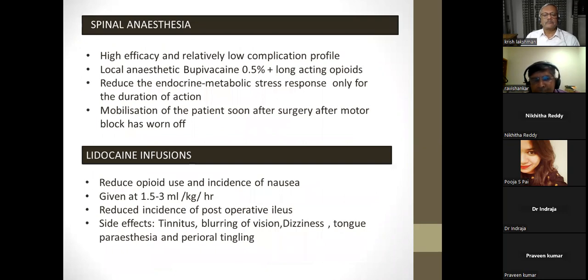Now, coming to spinal anesthesia, it has a high efficacy and a relatively low complication profile compared to an epidural. Local anesthetic like bupivacaine and long-acting opioids are usually used. It reduces the endocrine metabolic stress response only for the duration until which the local anesthetic acts, and then it comes back to normal. We can mobilize the patient soon after the surgery once the motor block has worn off.